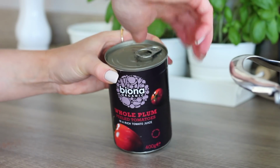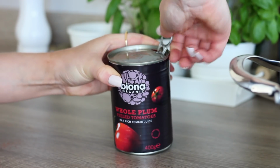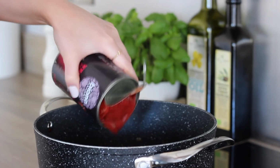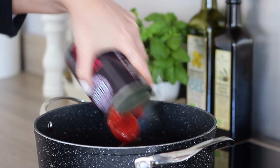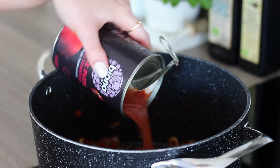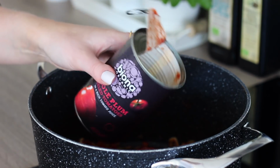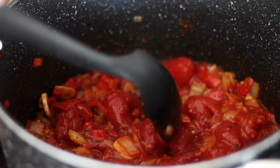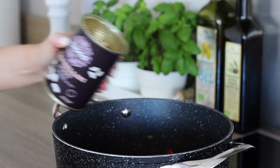I next added in a can of whole plum tomatoes. This is a great cheat way of making tomato soup. I find a can of good quality tomatoes can make a really good tomato soup. I added those into the pan, rinsed out the can and poured in the extra juice. Then just using the spoon, I broke up the tomatoes roughly to help them mix through everything else.